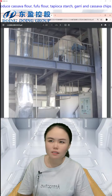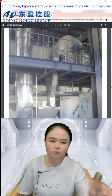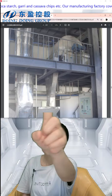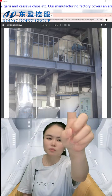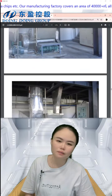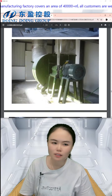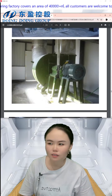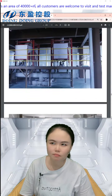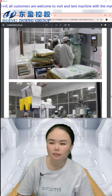As you can see, this is the vacuum filter machine, and then the starch drops down to the flash dryer. This is the inlet of the flash dryer. This is the fan, the sieving machine, and after sieving is the packaging.